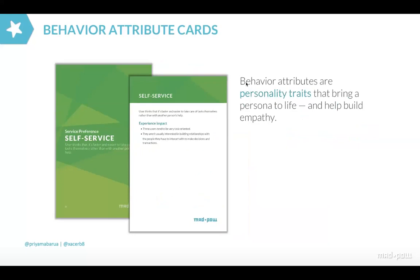The individual behavior attribute cards describe the attributes in much more detail. You start to see these behavior attributes as more like personality traits, and you can start seeing people that you might know, or how these things would be enacted, how they might appear in real life if you knew a person who preferred self-service, or if you knew a person who only wanted digital service. As you look through all of the behavior attribute cards, it can help you start to put yourself into your user's shoes.